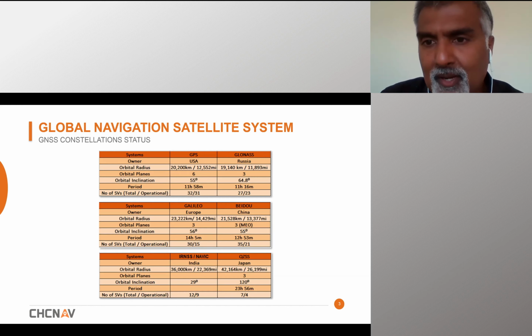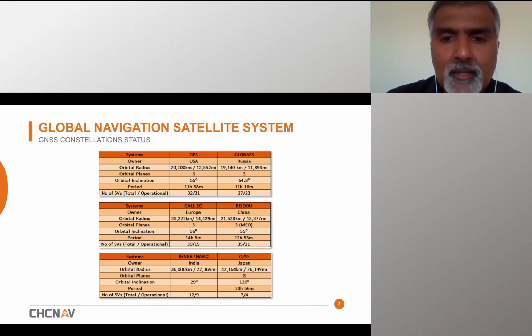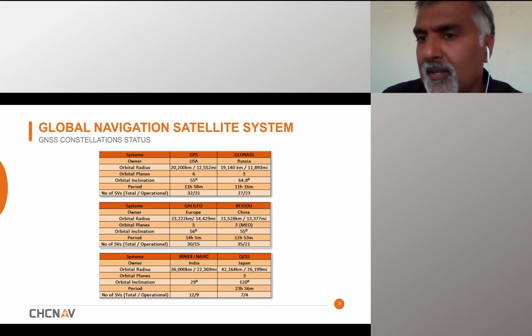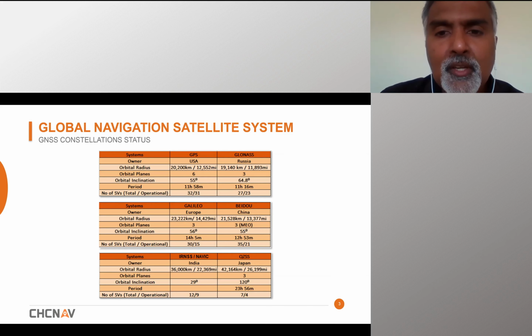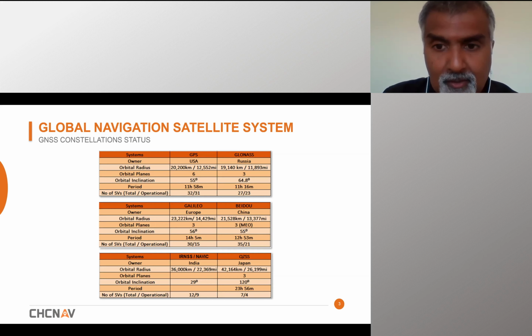GNSS satellites orbit well above the Earth in the region of space called medium Earth orbit, which is located above low Earth orbit and below geosynchronous orbit. The medium Earth orbit is ideal for satellite navigation and communication satellites. From the table, GPS and GLONASS satellites orbit at an altitude close to 20,000 kilometers or 12,000 miles. Galileo and Beidou medium Earth orbit satellites orbit around 21 to 23,000 kilometers or 13 to 14,300 miles.